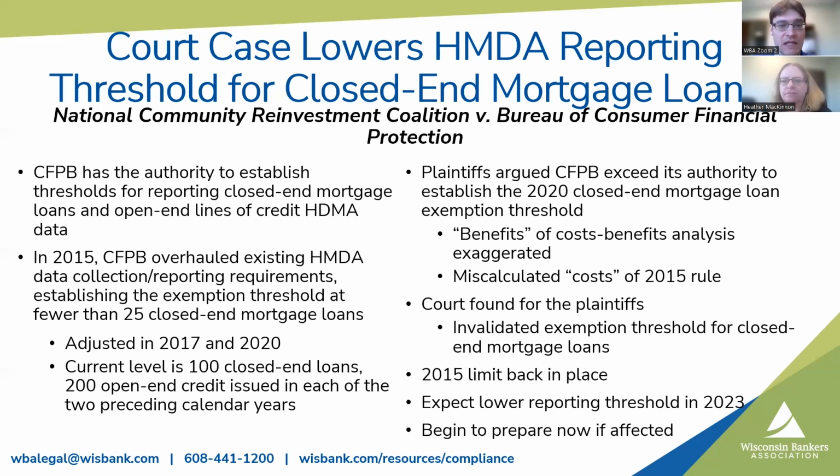Now, what this means is that the exemption threshold for closed-end loans will roll back down from the 100 to the 25 that was set in 2015. So for 2023 reporting, you can expect that the threshold will be determined at this lower threshold of 25 closed-end mortgage loans in each of the preceding 2 calendar years.